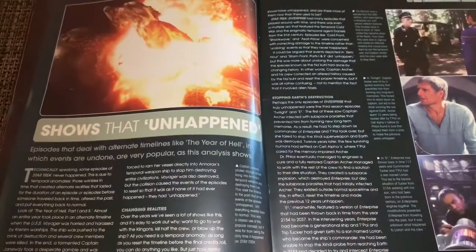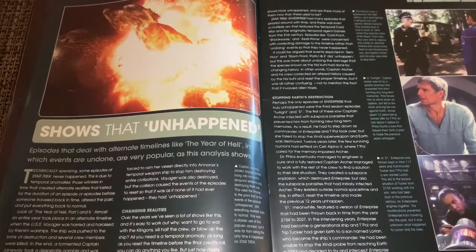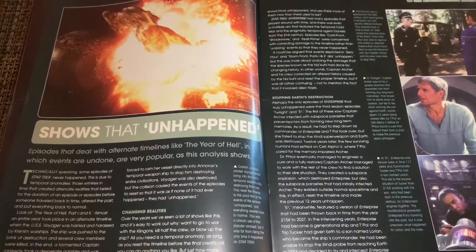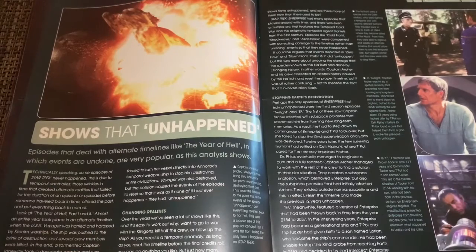And turn the page, and here's an interesting magazine filler. Basically an article that talks about the quote-unquote shows that unhappened. And what that means is all of these various weird time travel episodes where alternate timelines were created because one action or reaction caused history to go in a slightly different direction. Like in the case of Enterprise, what if the Nazis had won World War II because they got help from aliens? Or what if the Xindi actually did destroy Earth and humanity was on the verge of extinction, like on Enterprise in Twilight?